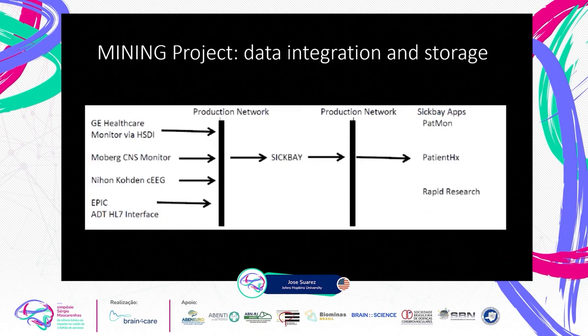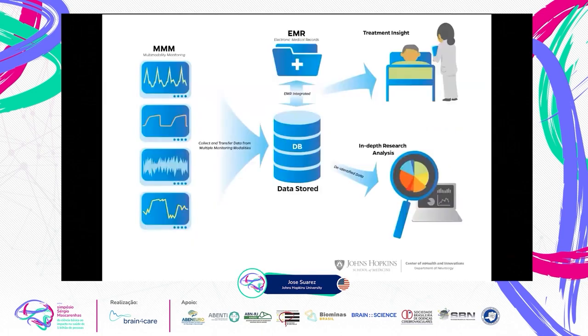One of the advantages of Sickbay is that it's agnostic, right? So it means you can pretty much interface any device out there as long as you have an output, and all of them have an output. So this was my thought at the beginning. I thought maybe we're going to have something simpler like this drawing here, where you have all the devices and monitors that we have available, then connect them using Sickbay and move on to the analytics piece once the data have been collected. And you can also see that here in this other cartoon.